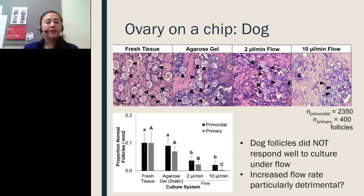And when we did this with domestic dog ovaries, we compared fresh tissue to tissue cultured for 3 days on our agarose gel control, and then in the chip system with 2 different rates of flow. The reason we're looking at different rates is that we don't want it to flow so slowly that it doesn't really have the benefits of continuous perfusion or flow. It doesn't get enough nutrients, and it also can't be so fast that you're basically blasting the cells and causing shear damage to them, or potentially even washing away the paracrine factors that they want to continue to develop.